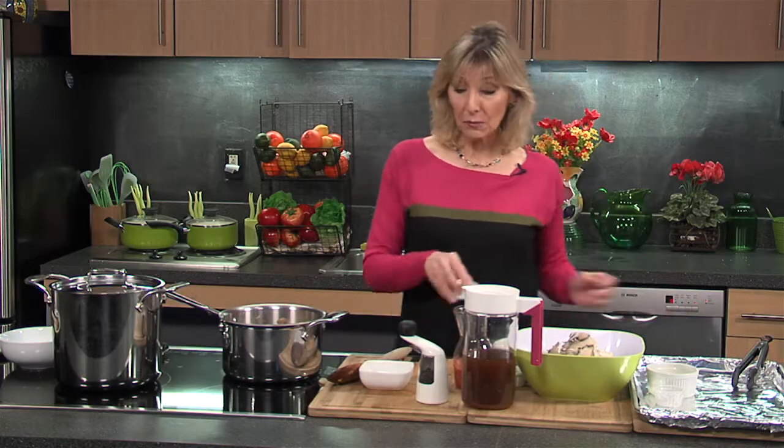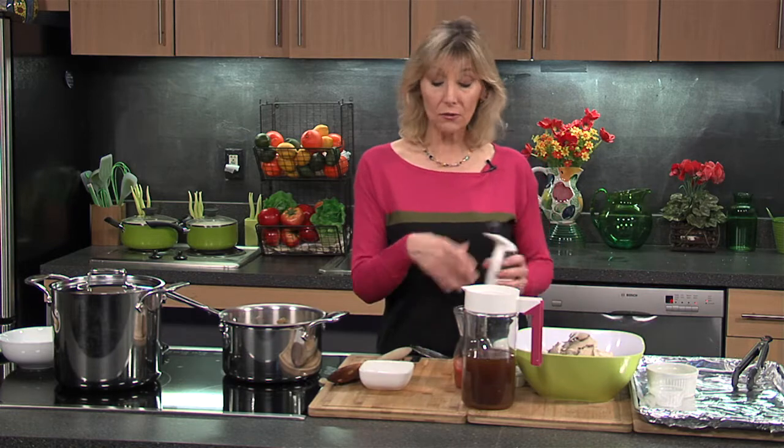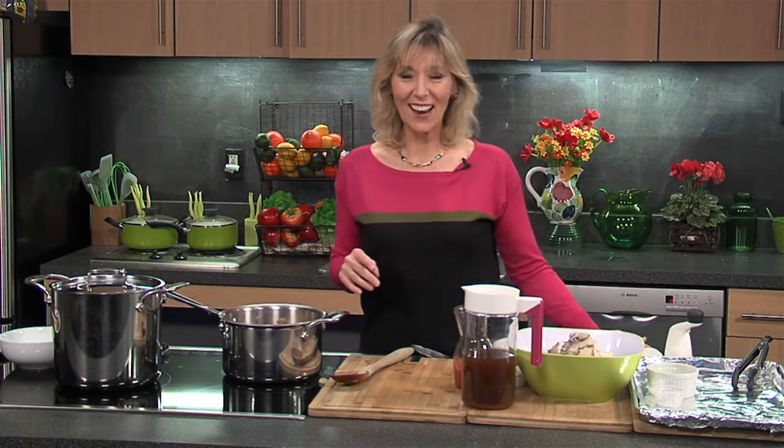And then you know what? We're pretty much done with our seasoning. So that went relatively fast. Sometimes it takes a long time to season our food.